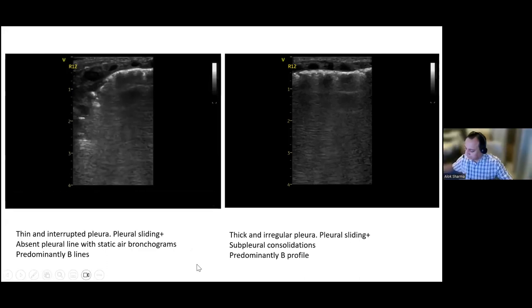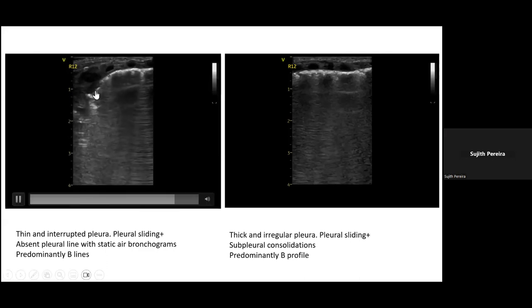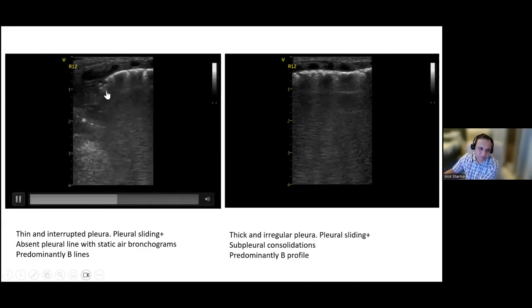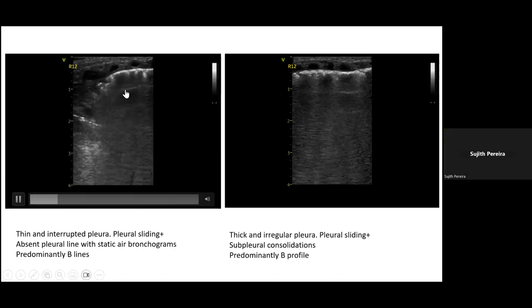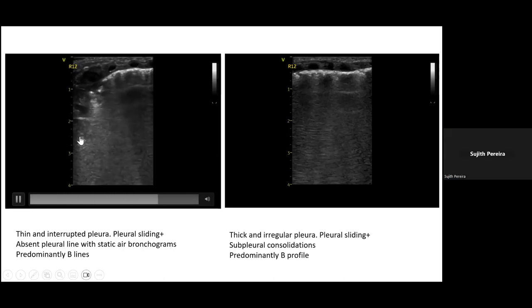Okay. So you're looking at R1, R2. Yeah. So the pleural line is thin. It does look interrupted. There is pleural sliding, but then as you're moving out, there is absence of pleural line, which makes me wonder if there is an underlying atelectasis. Yep. Probably a collapse consolidation. Deeper down, you're seeing some sort of dense consolidated areas. Yep. I agree.